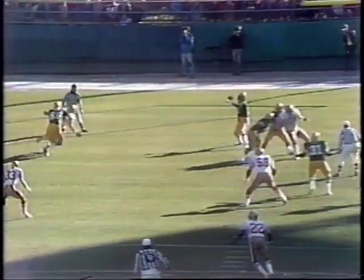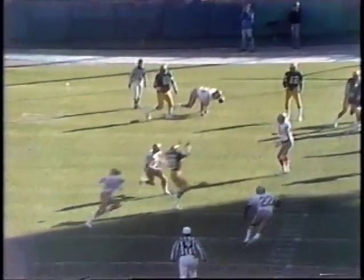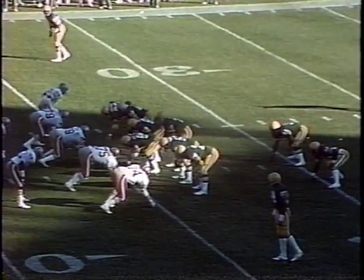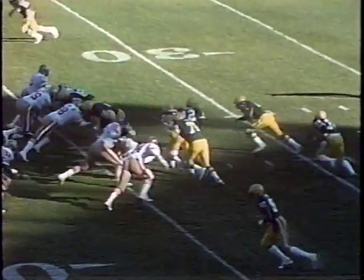Good pass protection this time. Good throw. See if he's down when he loses the ball. A little close. 17 yards and a first down. Turdell Middleton jitterbugs his way across to the 41-yard line. Picked up 6 on the play to make it 2nd and 4.